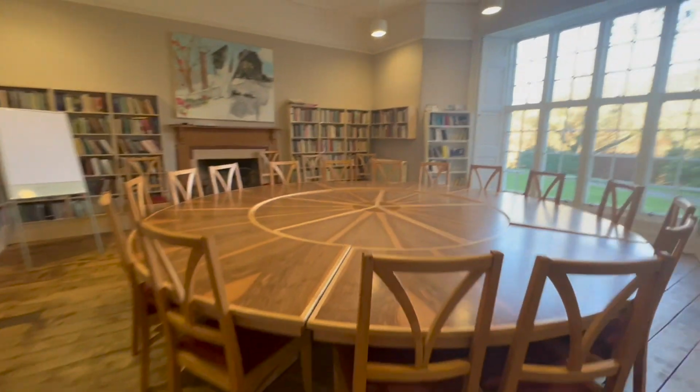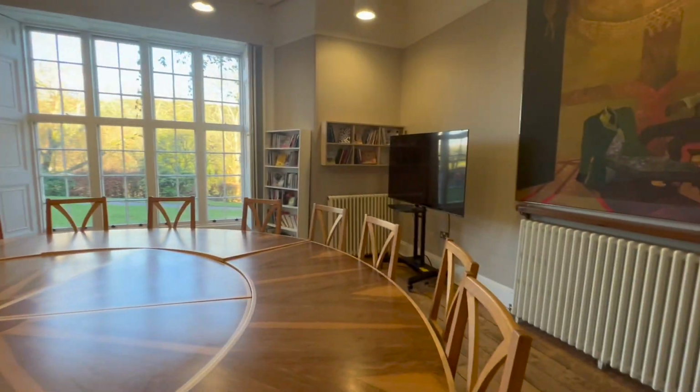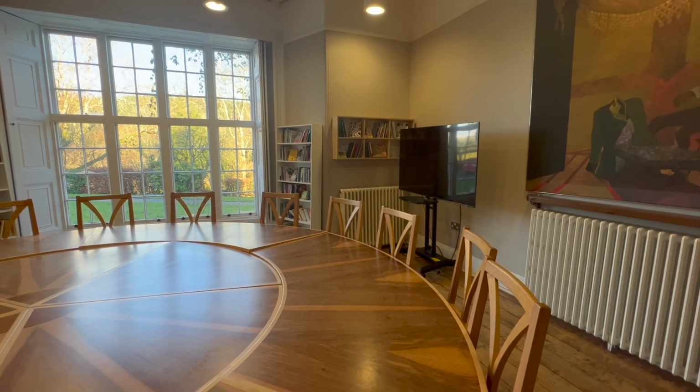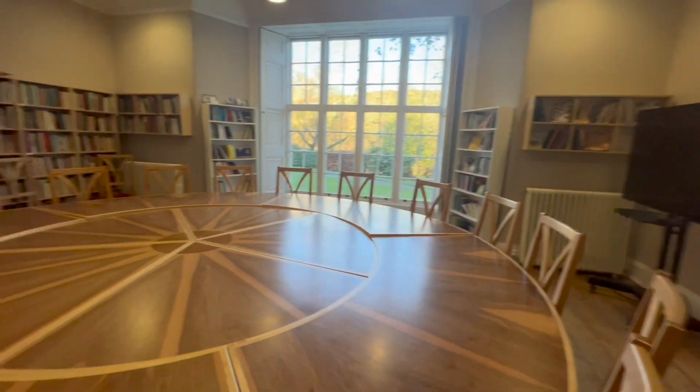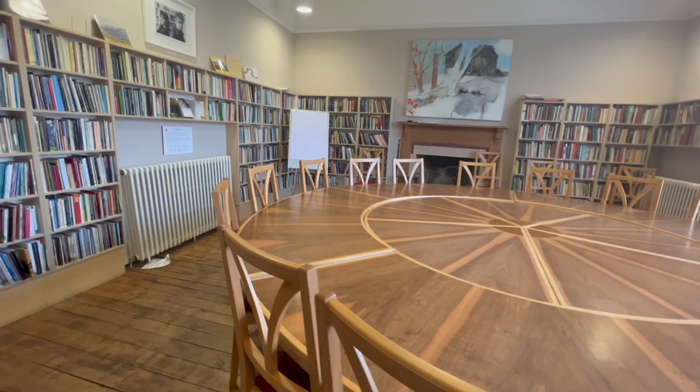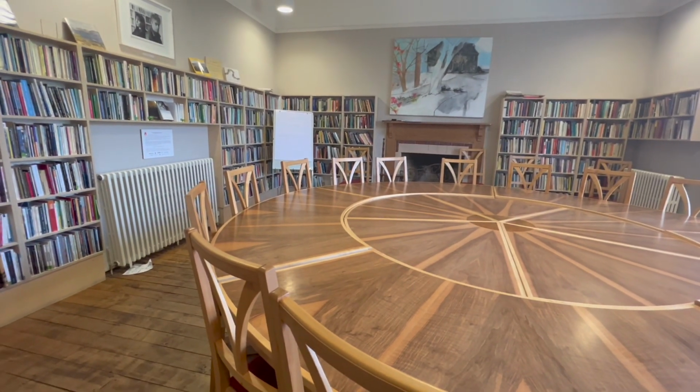There's also a large television for presentations, and an induction loop can be made available. We can also print out any handouts for workshop in large print for you if you need, or on colored paper. This room is also used for one-on-one tutorials with our tutors.